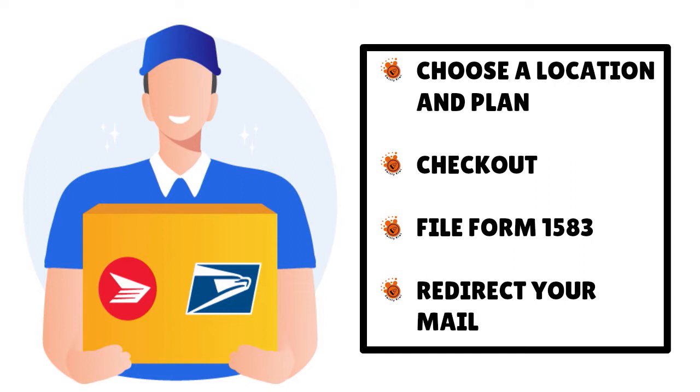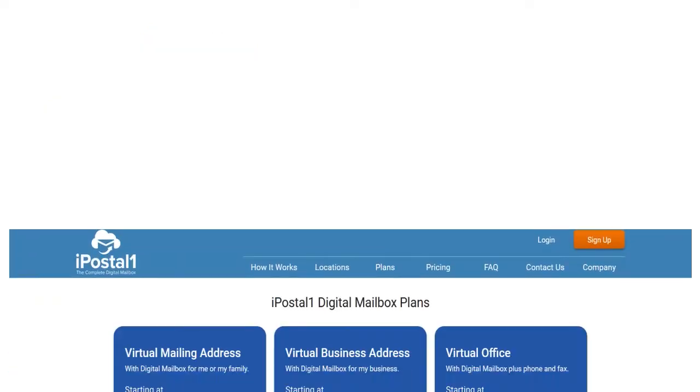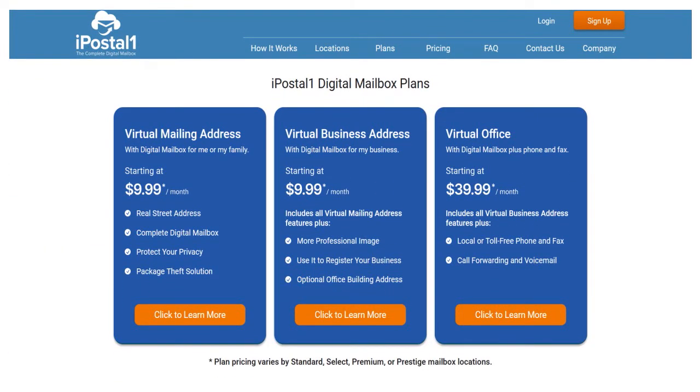And you will submit two forms of ID. iPostal1 makes this process very easy. And then you just start redirecting your mail, okay? That's what it is.